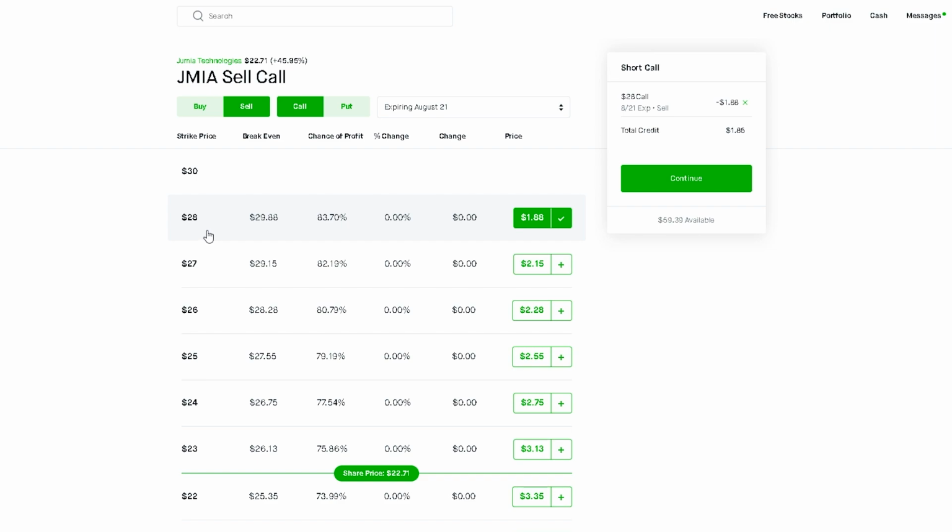And if I have 100 shares, that would be a $500 profit plus the $185 of credit. That would be a net profit around $685, which would be fantastic. So if it doesn't hit that price, not to worry, I still collect that money and I still keep Jumia. I am very bullish on Jumia still. I believe, like I said, they have room to increase to around $30, if not more.